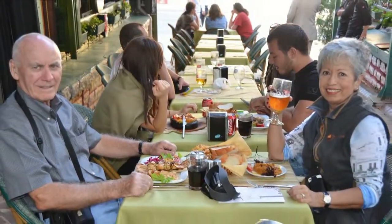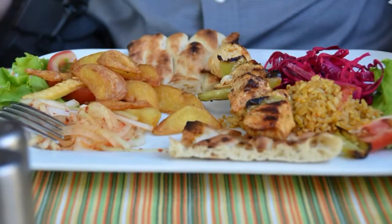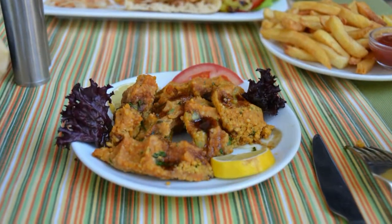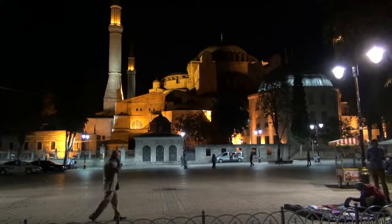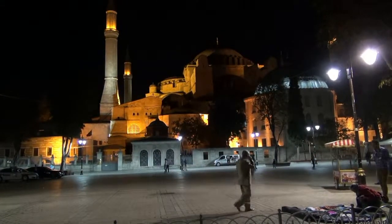Enjoying a nice al fresco meal. All the monuments illuminated at night were quite a sight.